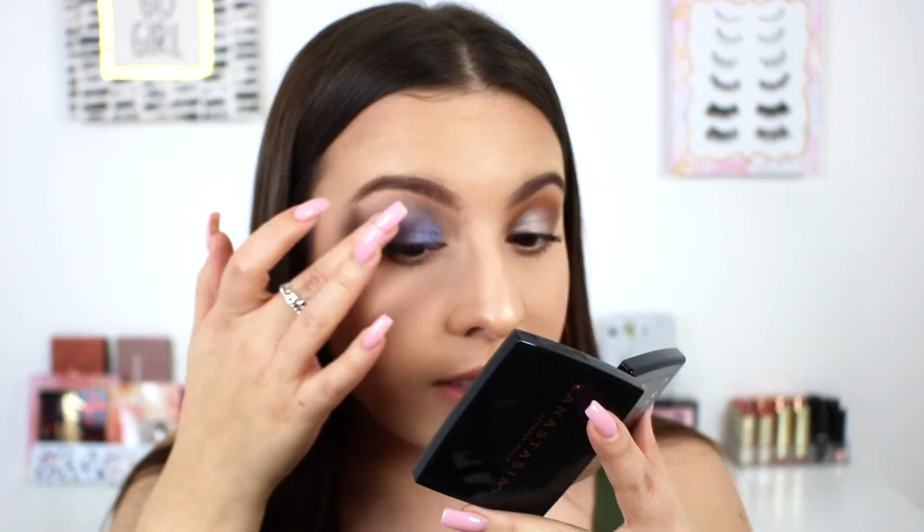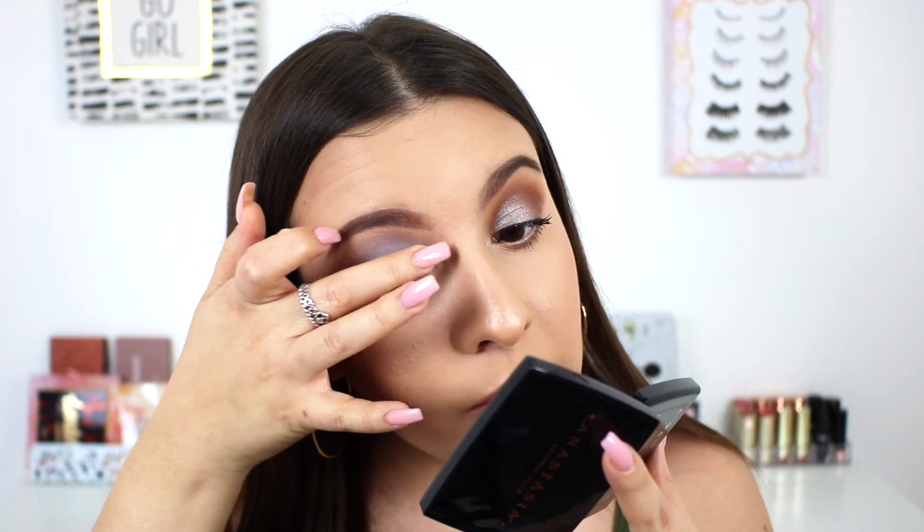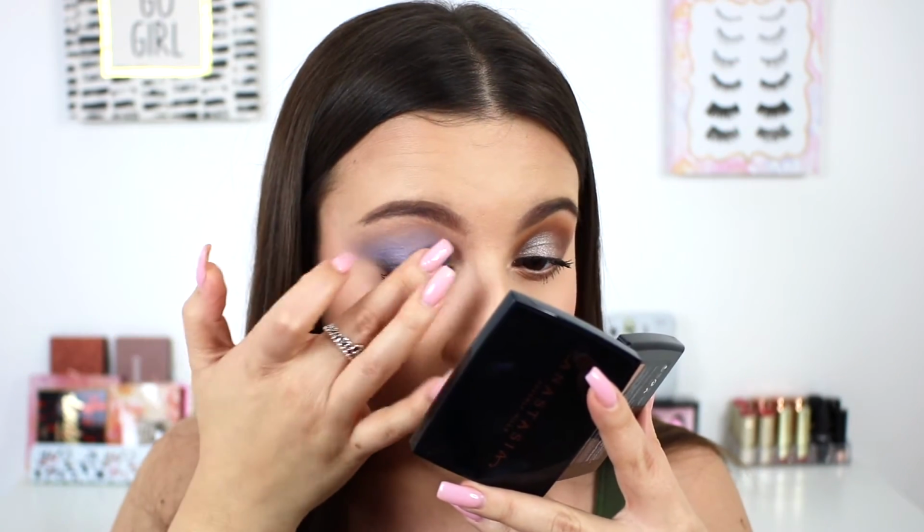Next, I think I'm going to go all over the lid with the shimmery blue shade in here. I'm not exactly sure how this look is going to turn out. I don't know that this is something I would wear on a daily basis. I just want to see how the blue shades actually perform on the eyes. This one in the Acai palette is definitely a little bit more of a subtle shimmer.